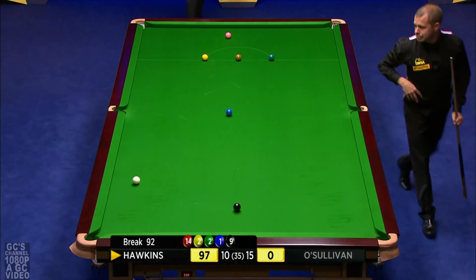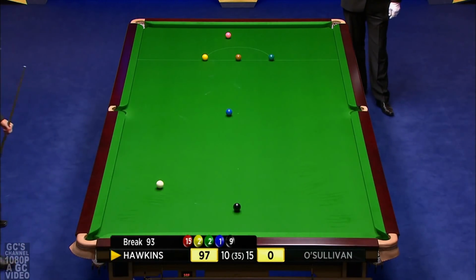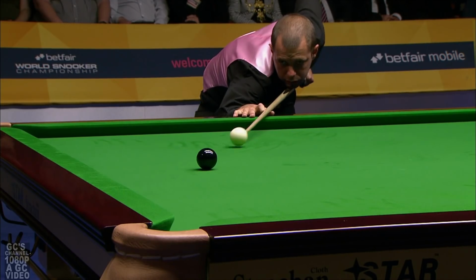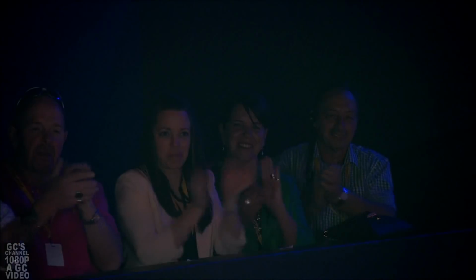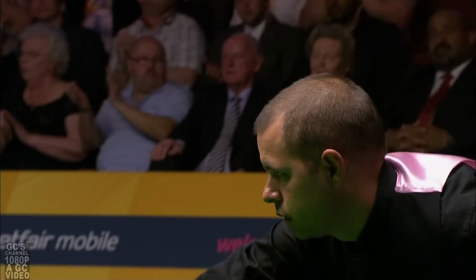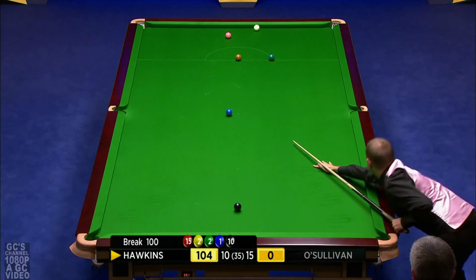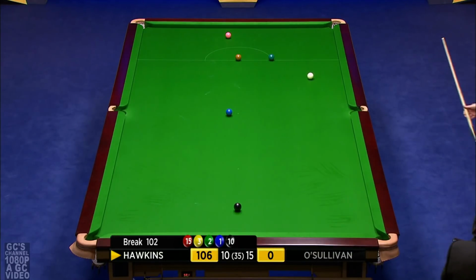But this is 93. Really tough draw. Well played, Barry Hawkins. His fifth century at this tournament, warmly appreciated by the packed audience. His family won as well. His 55th century of the Crucible this year. And there's been eight centuries in this final now, which actually ties the record.